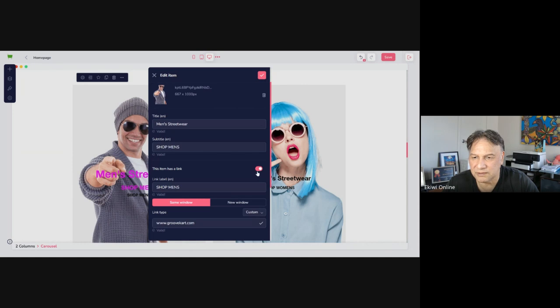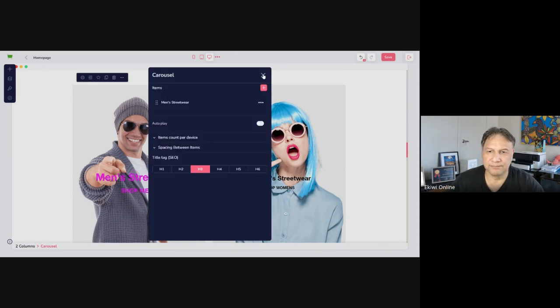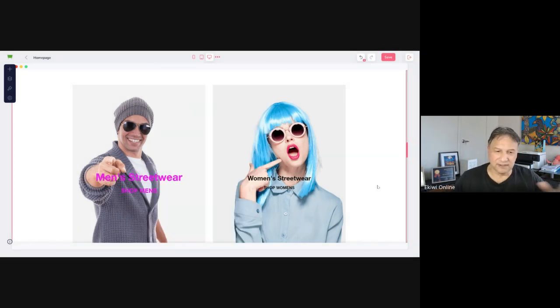Shop men's up here. The item has a link. Oh, okay. So I'm going to get rid of this label one here. Yep. And then we'll save it. There we go. All right. So all these little things, right?